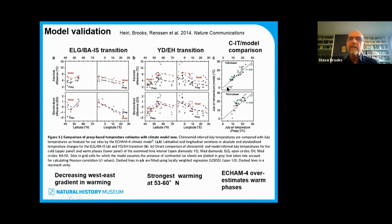You can see that in these two figures on the right. The bottom one, showing the warm phase, shows the model-inferred temperatures higher than the midge-inferred temperatures. So it does appear that the model is overestimating these warm periods. And so Hans went off and adjusted his model accordingly to get it to fit better with the midge-inferred temperatures, because of course it's very difficult otherwise to validate these climate models.